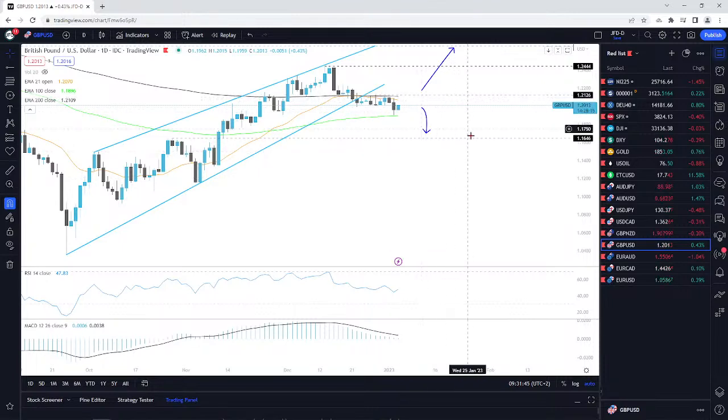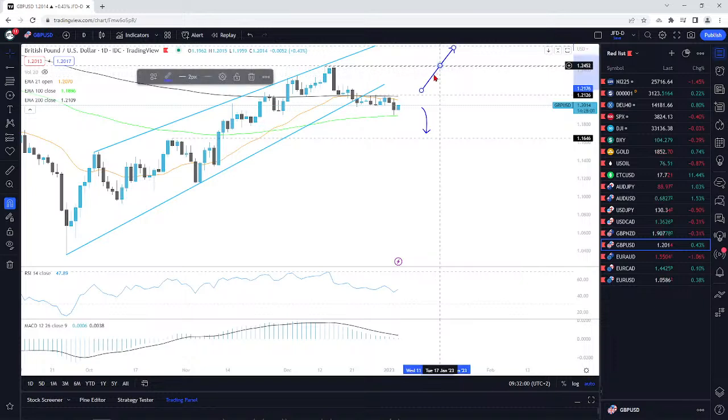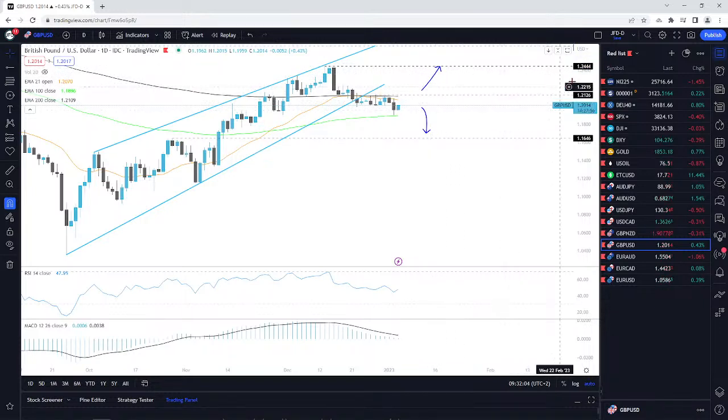I'll stick to this level here, the 1.2126 still, because a nice good break above this barrier could, first of all, place the pair above all of the EMAs. And yeah, we could go nicely to the upside potentially. Maybe not as radically as this, but at least somewhere towards that 1.2444.